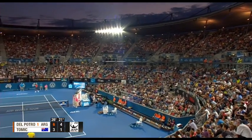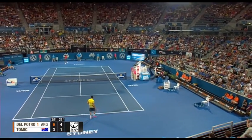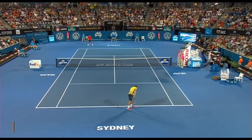It's a beautiful evening here in Sydney for this men's final. Scoreline not so beautiful for Australia's Bernard Tomic. Del Potro so far has been flawless.